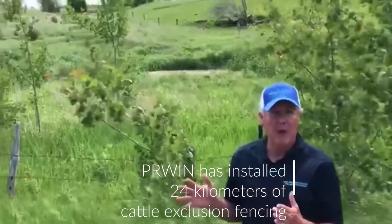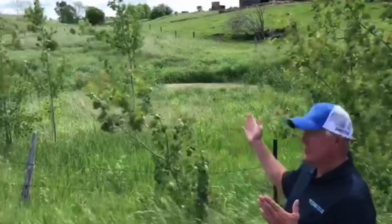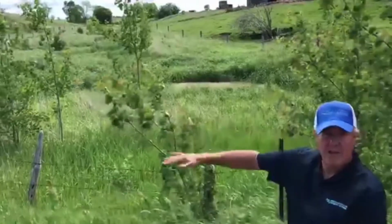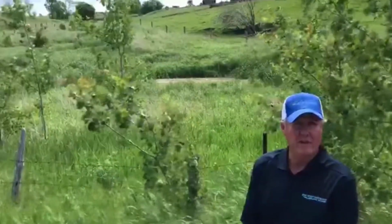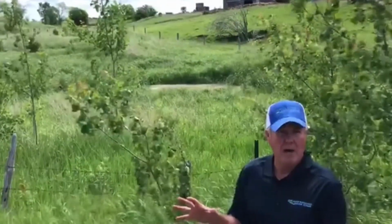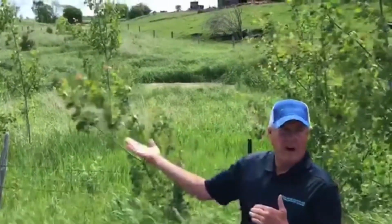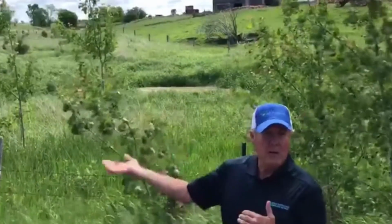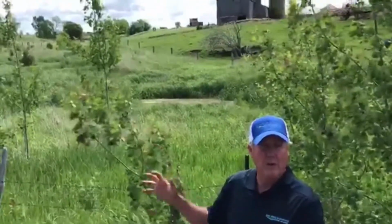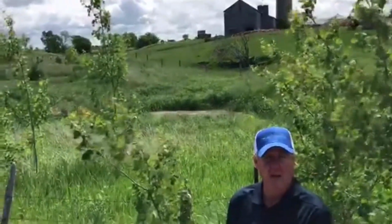So for 10 years now, Pine River has been installing exclusion fencing to keep cattle out of the tributaries and streams of the Pine River. Behind me, you can see on either side of the tributary coming in, they're joining up here from two separate sections. You can see the exclusion fencing. This used to be the hotspot for effluent moving into the Pine River. It now covers 3 farms. We put in over 2 kilometers of fencing along here. A whole section has been excluded from having cattle into the area.